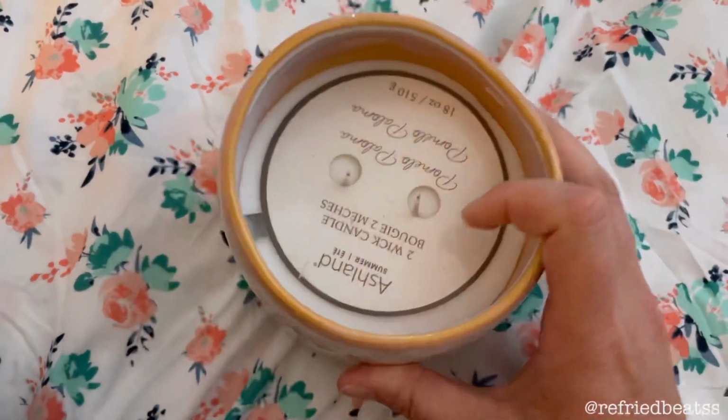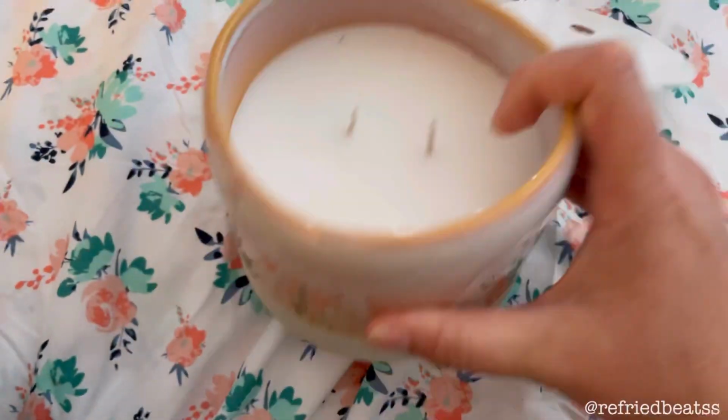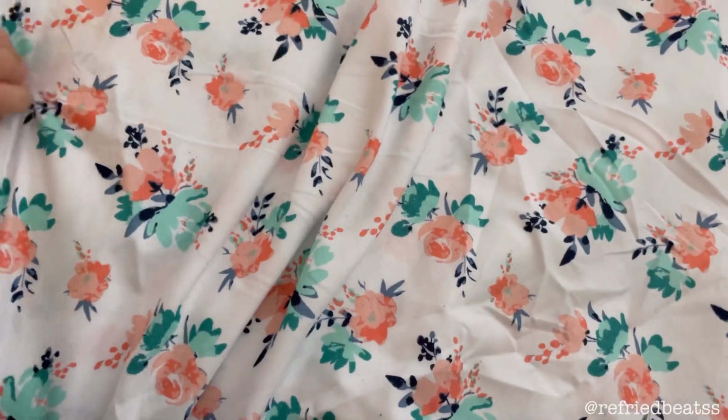Now, I don't usually buy candles, but I really liked the container that this one was in. So, as silly as that sounds, it'll be worth burning the candle to clean out the container afterwards to use as a planter. Plus, it smells pretty good.